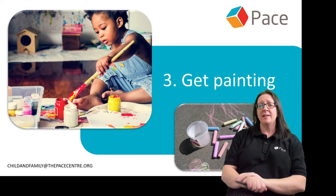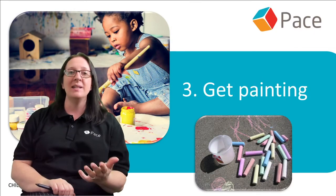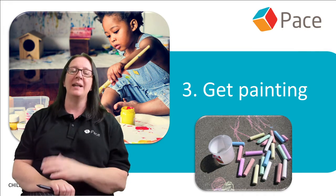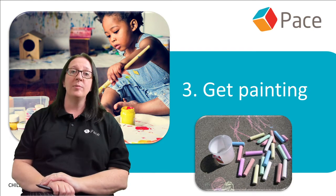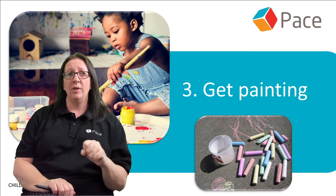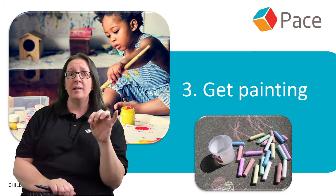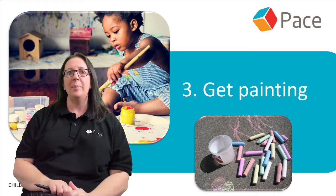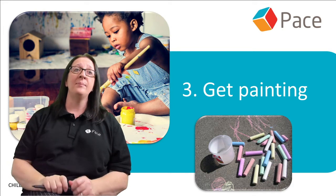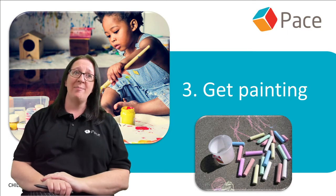Third one, which not all parents like doing at home, but maybe in the garden, is just get painting. Get active with some art materials. It doesn't matter what it looks like at the end, it's the process of them getting involved and exploring those different media that helps develop their hands. So helping them to learn to grasp, to hold onto and move things like brushes, sponges, just little cotton buds to make shapes or patterns on the page. You can also use objects and tools to make marks, and that will then later on develop into being able to hold a pencil and form letters and numbers.